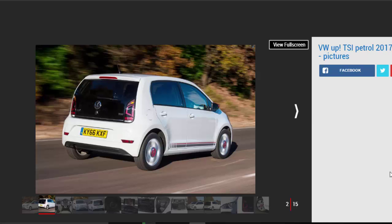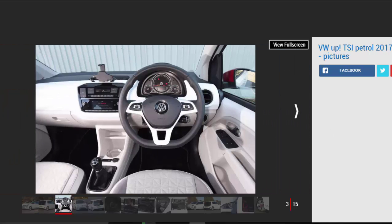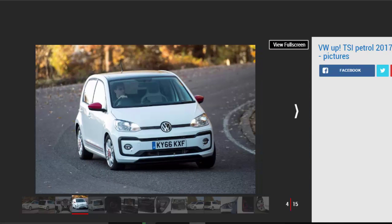Most mainstream manufacturers offer some sort of turbocharged engine nowadays, yet many city cars still abstain from the march of forced induction. Even the latest offerings such as the Ford Ka Plus, facelift Hyundai i10 and Vauxhall Viva only offer naturally aspirated petrol engines. Volkswagen has finally bucked the trend, however, with the new up TSI.